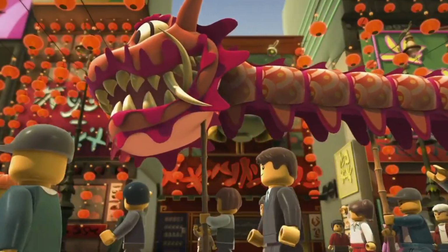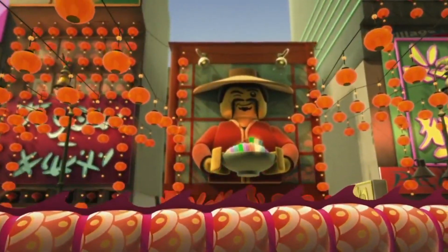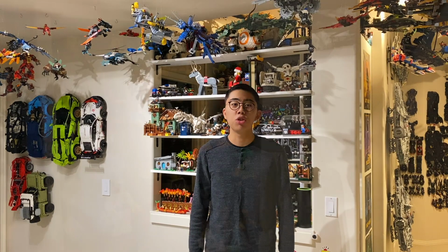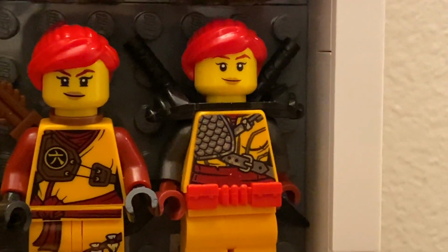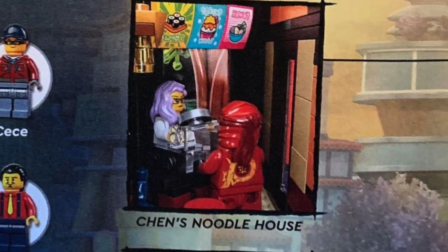We also get Chen's Noodle House, or at least a side stall of it, although unfortunately the set does not include a new version of Skylar, which is very surprising to me. The last Skylar we got was in 2018 for the Hunted line, which actually was pretty recent, so maybe I can see why they didn't choose to do it. But instead they came up with some random cashier for Chen's Noodle House with a specifically named character and everything. Feels like a bit of a missed opportunity to me.